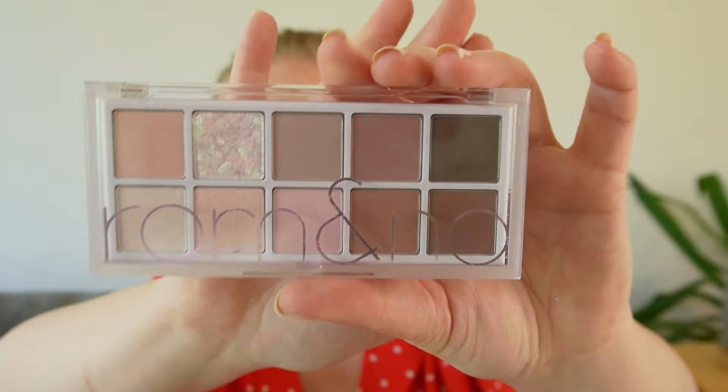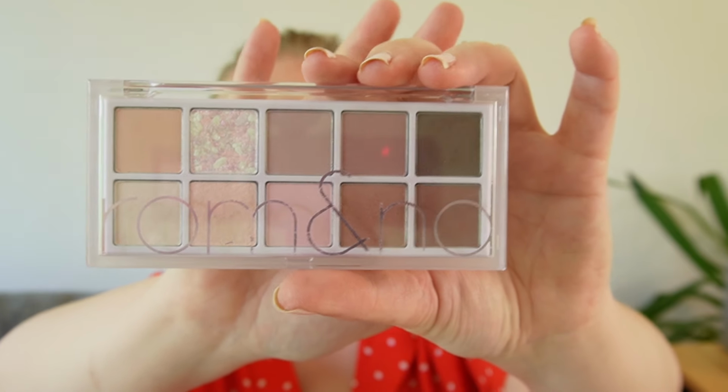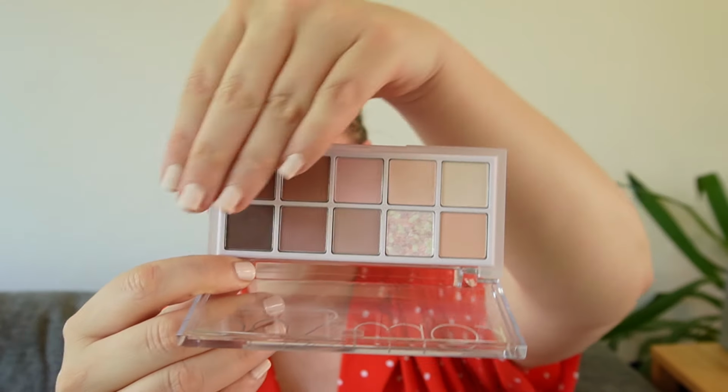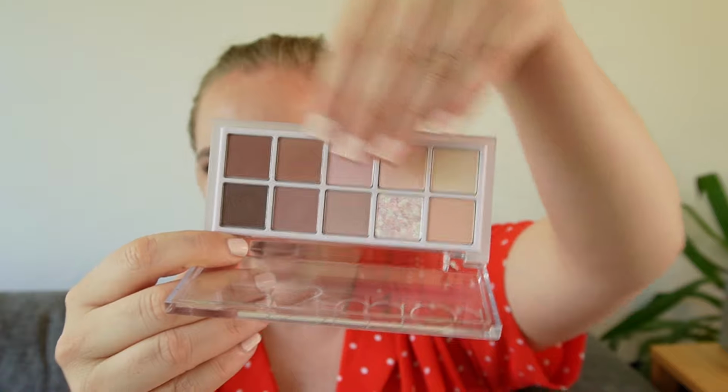Then we have number 3. This is Romand. This is the Better Than palette in Dreamy Lilac Garden. I always mess up the names of these. This has 3 shimmers in, which I love. So these are the 3 shimmers. It also has the saturation going from light to dark. So it's a really beautiful gradient.